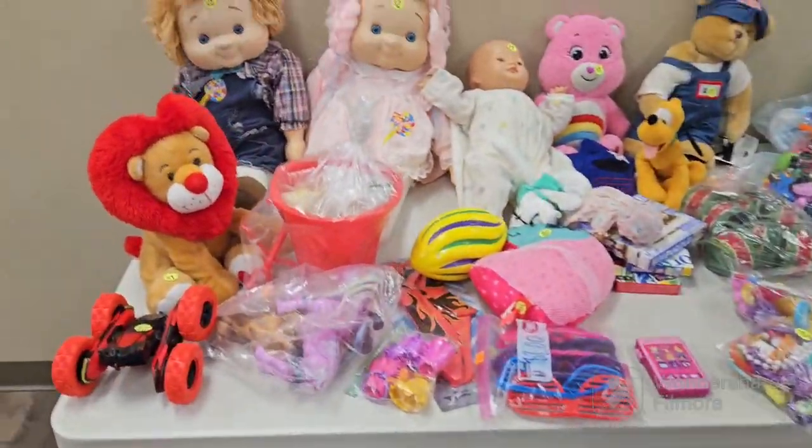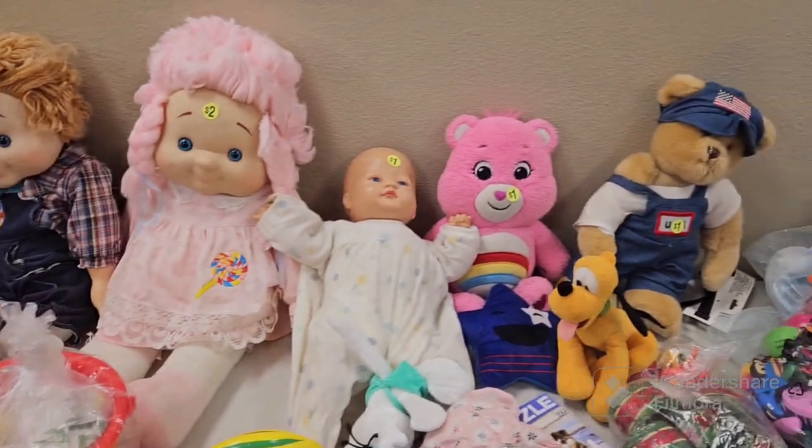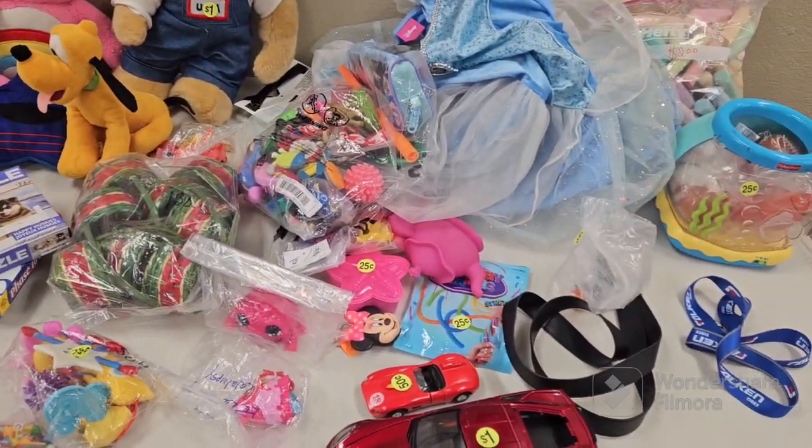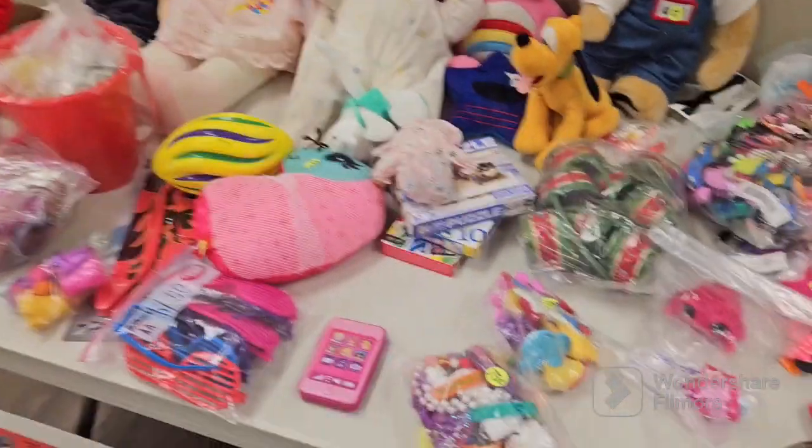Here's the toys they had. I did pick up a couple. Like I said, the Rainbow Bright Sprite. Those little plush on the left, I probably should have picked those up. I'm not sure what exact brand they were. When I used Google Lens, it didn't give me anything.